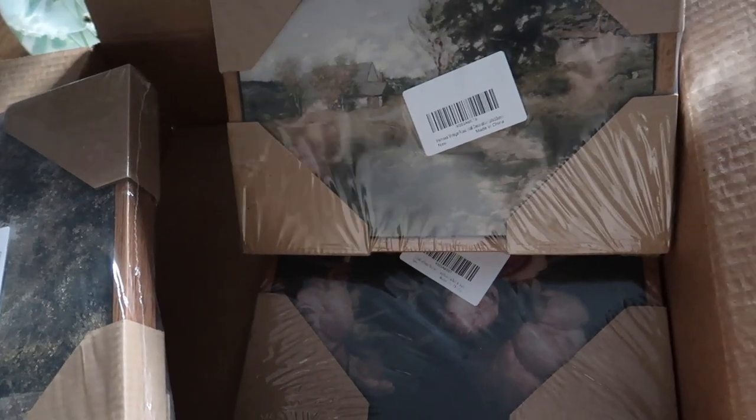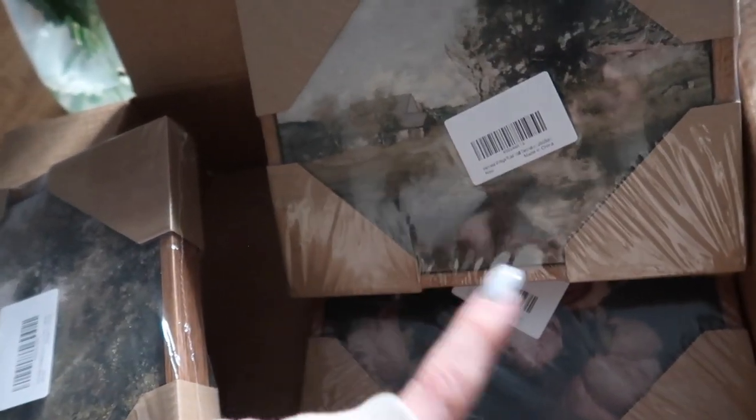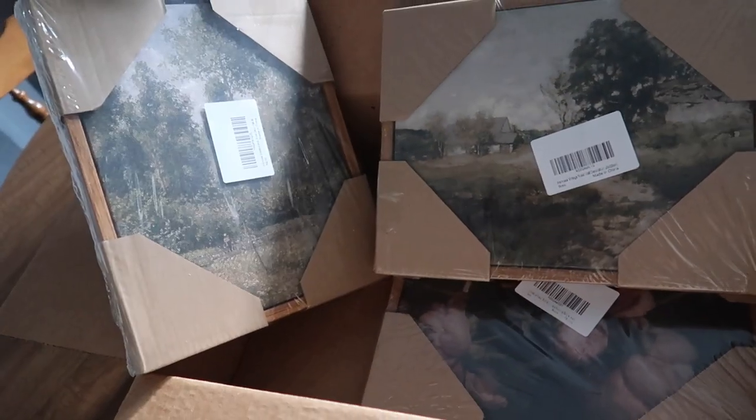If it turns out that I don't like one of them or two of them, then I can return them. And I think they actually have them in 11 by 16, so I could always return two and bump those up a size or two. Kind of mix and match a little bit more.